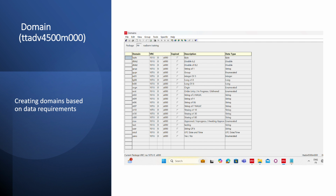Then we are going to create the domains. For creating the domains we have a standard session, TTADV 4500M000. Domains are nothing but the data types. You can see that, based on my requirement, I have created different types of data types like enum, UTC date and time, string, enumerated, long, integer, double, and byte, in my respective package only.